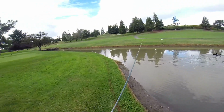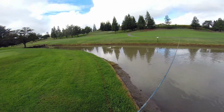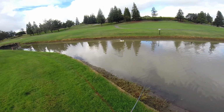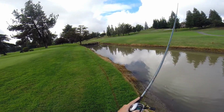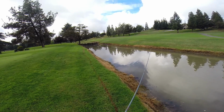Alright guys, so we're coming in to one of my favorite spots, right here, because if they have bait schooled up in the back here, that's where they're going to be. It's going to be easiest to catch them because these fish are going to be in here, and it'll be easier to pinpoint them and pick them out because they're in such a smaller location.